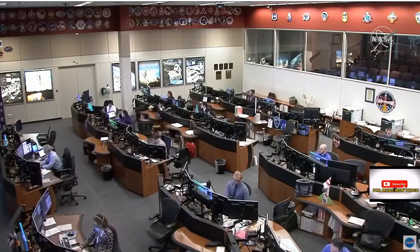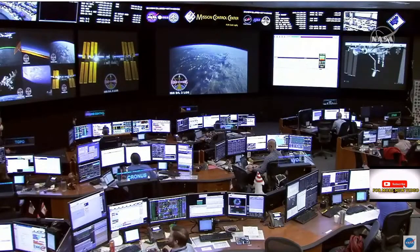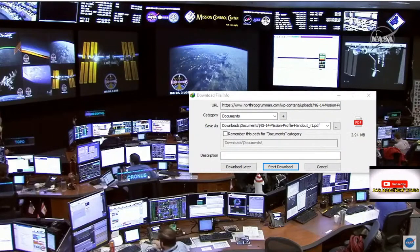Following that departure burn, and once Cygnus is safely out of the neighborhood of the space station, this is the point at which joint operations will end. However, that will not yet be the end of Cygnus's mission. It will remain in orbit until January 26th, conducting several experiments before re-entering the Earth's atmosphere and harmlessly burning up over the Pacific Ocean.